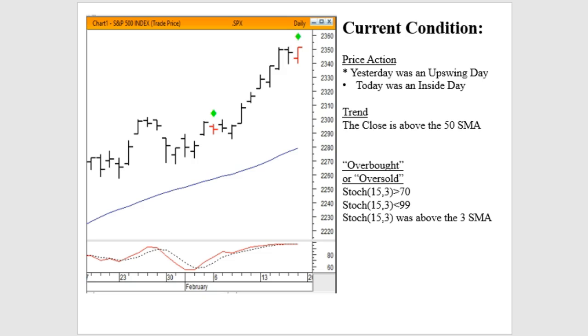The current market condition is as follows. At the end of Friday, we are trending above the 50-day simple moving average. In terms of price action, Thursday was an upswing day, and then Friday actually ended up being an inside day, just barely. So Friday was just barely an inside day, well above the 50-day moving average.